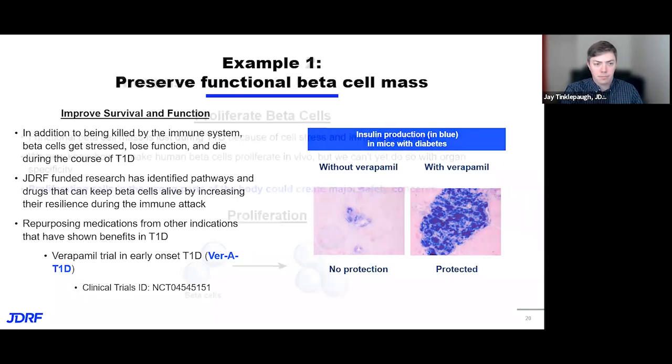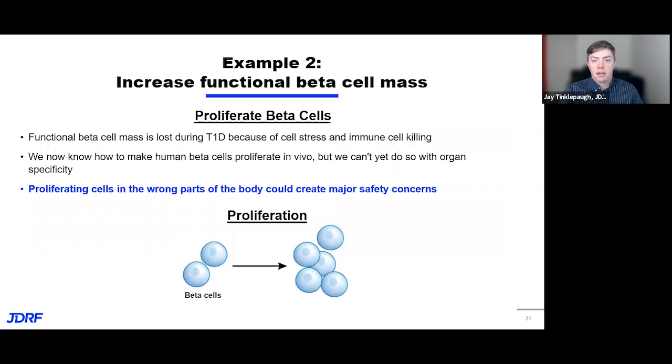The second approach is focused on finding ways to get the beta cells that have survived the immune attack and the stress to proliferate or multiply. The goal of this would be to replace the beta cells that were lost by encouraging the survivors to multiply and restore their overall number, as I've shown in the cartoon below.